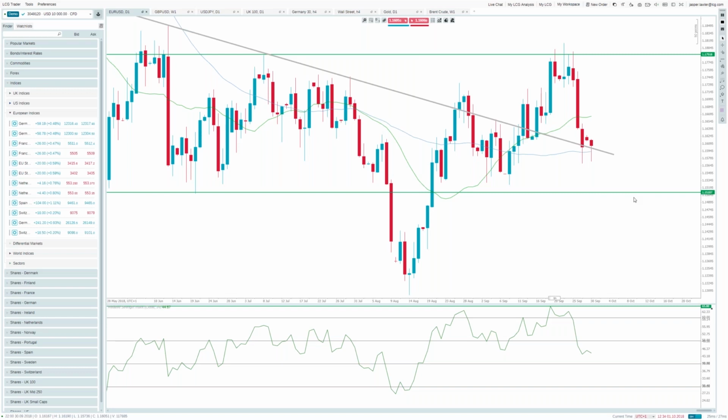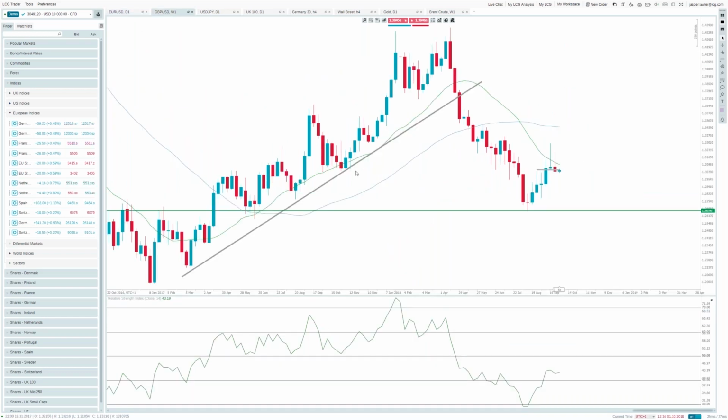Switch gears to sterling. Now, a bit of a different picture here. This is the weekly candlestick chart. If you look on the daily chart, it looks similar to the euro, but just looking at this weekly chart, it's not something I feel too confident about buying into. Look at these two weekly reversal candlestick patterns, two pretty clear-cut weekly reversals right into that 20-week down-sloping moving average. This is all fairly characteristic of a sell setup, a longer-term sell setup.